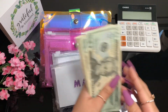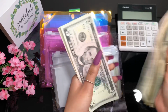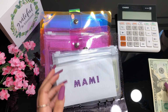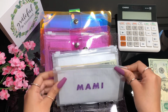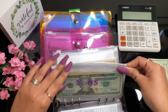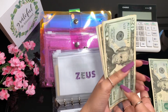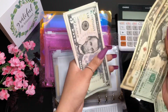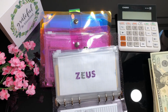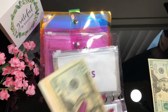So for mommy, we have 20, 40, 60, 70, 80, 90, 95, 100, 5, 10, 15, 20. So $120. And I am going to be updating my trackers later. So for sales, let's see how much money we are taking out. So for sales, we have 20, 30, 40, 50, 55, 60, 65, 70, 75, 80. That's $80. Actually, guys, let me organize the money.